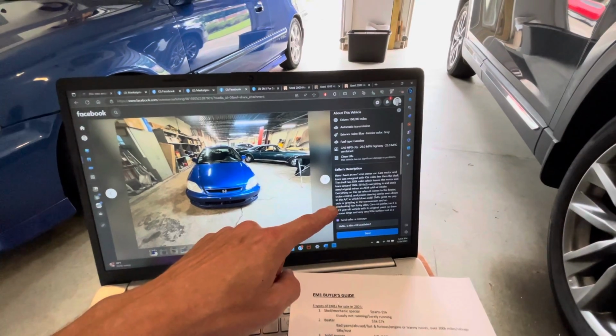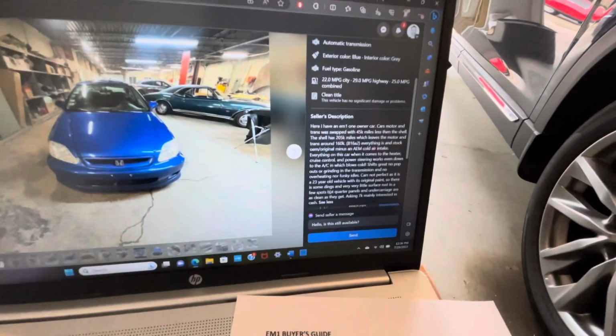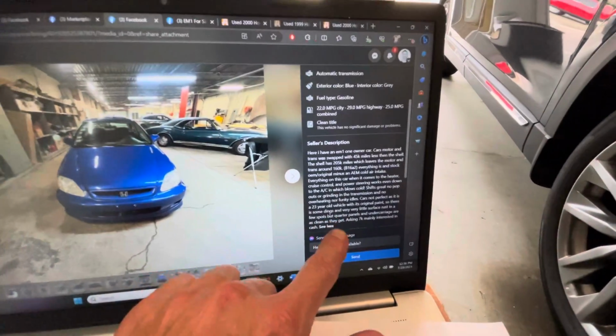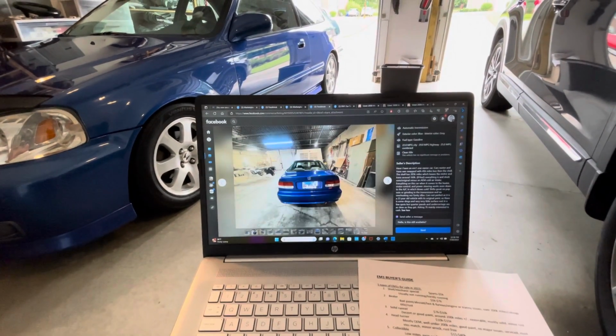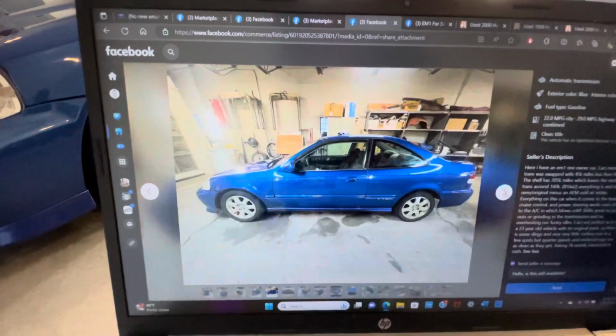Car isn't perfect, 23 years old, has dings, and so on. Has some rust, he says here, in the quarter panels, but the car looks decent. So I call this the solid runner. And, you know, these are, again, 5,000 to 7,000 bucks. In general, the car looks good. Of course, pictures are deceiving, but it looks pretty good.